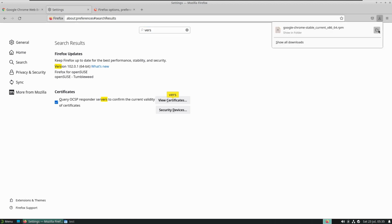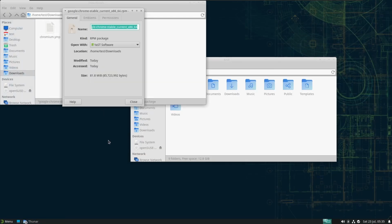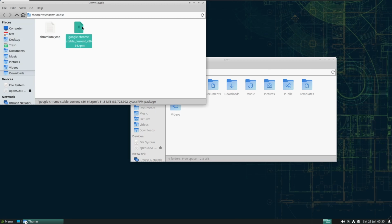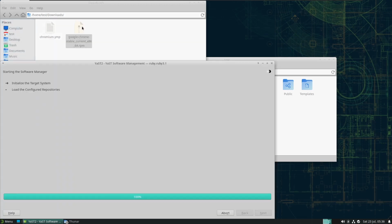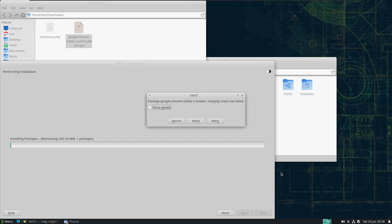So now we've got our RPM package downloaded, and we want to give this a close. We want to do right-click, properties. As we can see here, previous versions would do archive manager, but this is opening it inside of YaST. So we want to do test. As we know, we already have installed Chromium. Now we're installing Google Chrome. Chromium is the open source version of Chrome. This is the regular full-fat Windows and macOS version of Chrome.